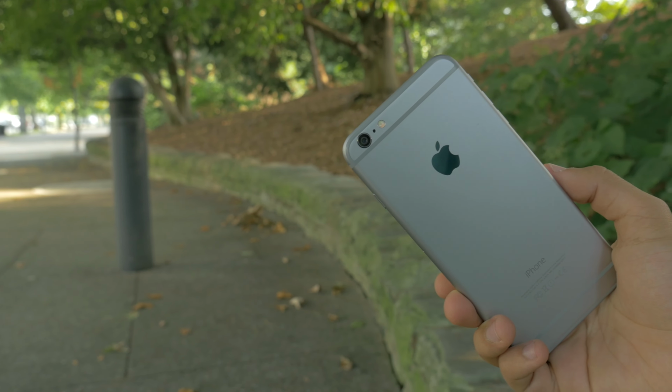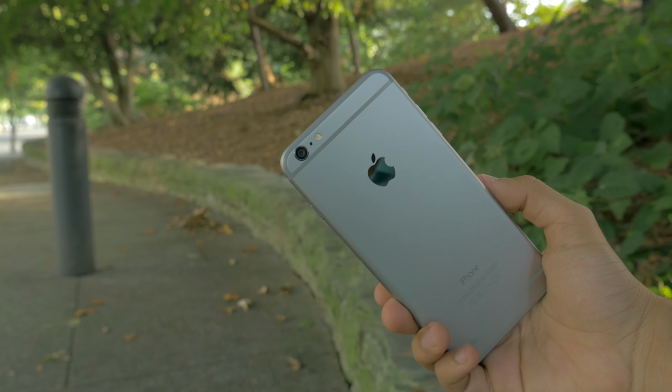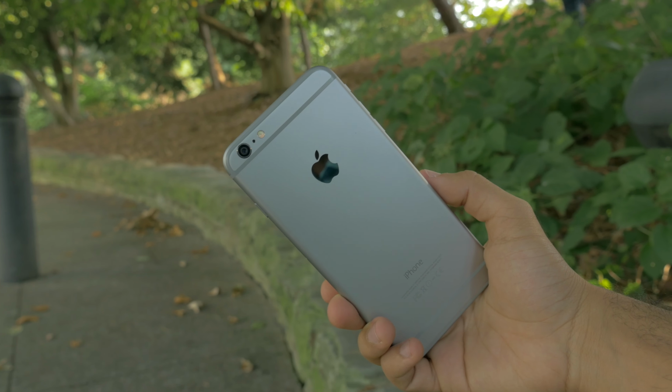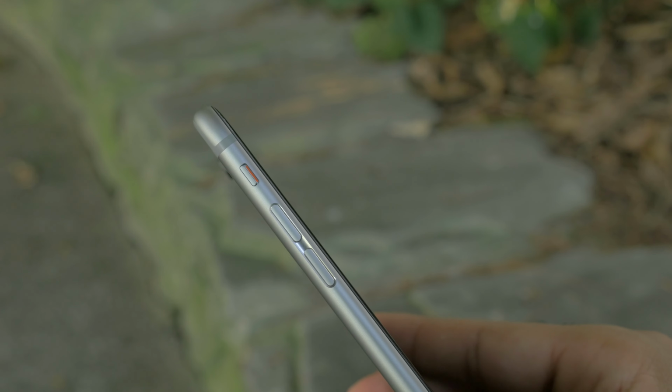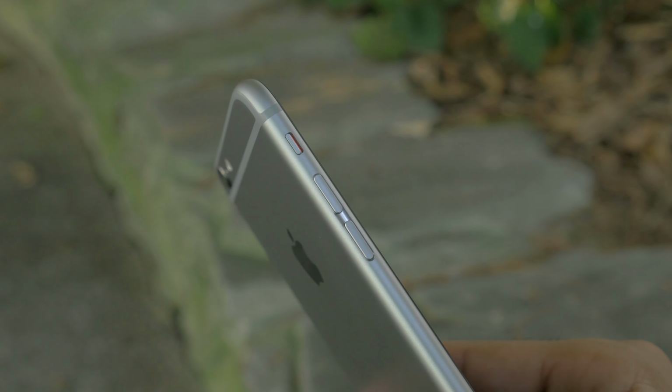The design is typical Apple here, but with a little twist. It definitely has a nice rounded edge to it and nice rounded lines. Gone is the chamfered edge, actually, but I like it. It looks really, really nice in the hand. But the way that the glass uniforms to the metal body itself, it gives it a great feel in the hand.